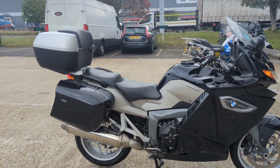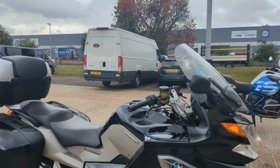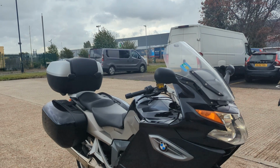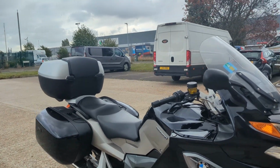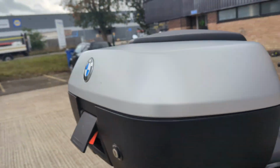Not immaculate, but it's 10 years old, 36,000 miles, but I would say above average for one of these, and it's a high spec one. And that'll do some of these for many, many more miles.